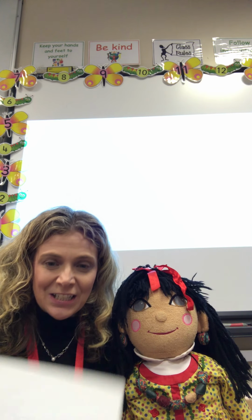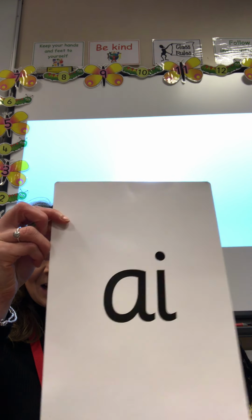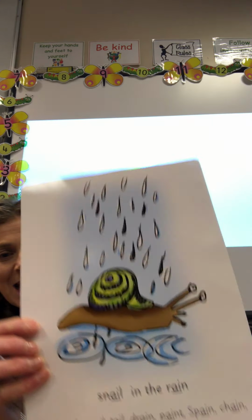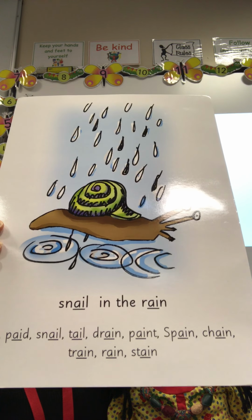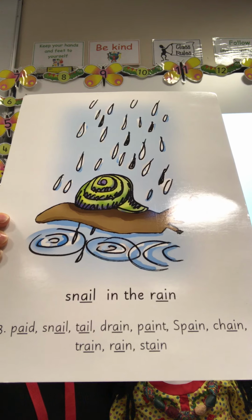And there it is, look. A, A. We'll have a little look on the back. Snail in the rain. Snail in the rain. Can you point to some of the A digraphs there that you can see?